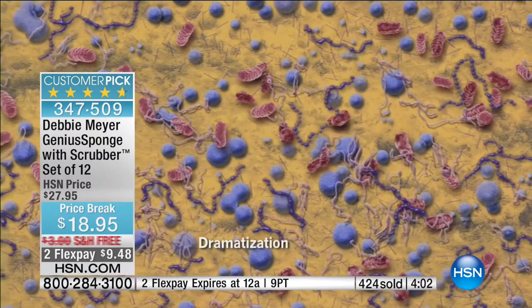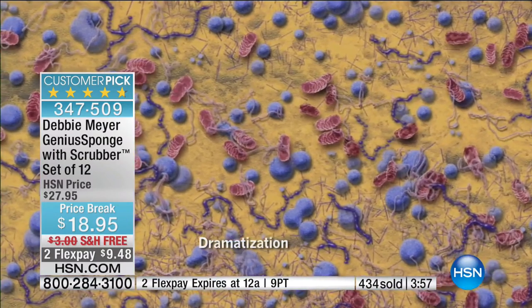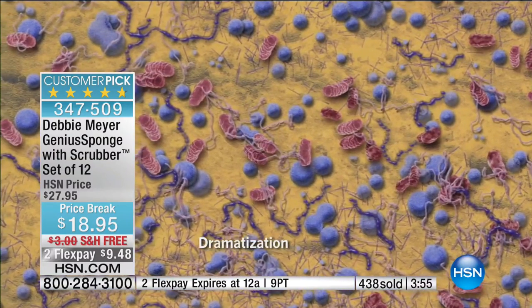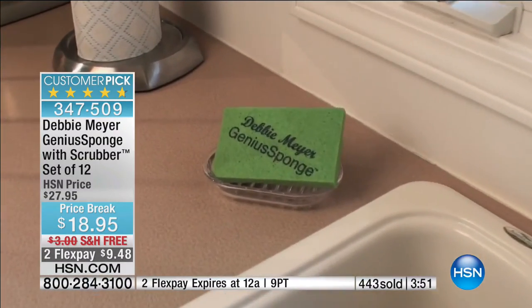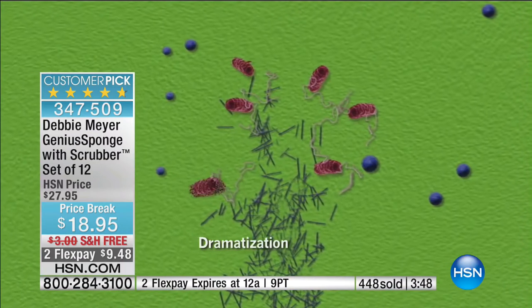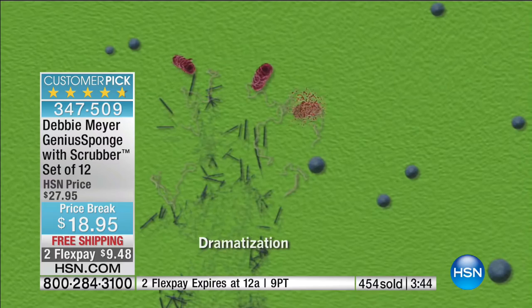And that's what's growing in it and on it now. That's why your sponge stinks, your sponge gets hard, your sponge stains. It's disgusting. Get rid of that because it's also a health hazard. Simply replace it with one of my Debbie Meyer Genius sponges, and you see the little poof, poof, poof.